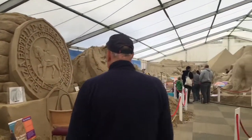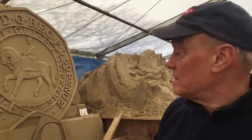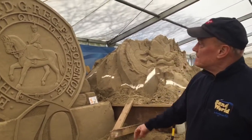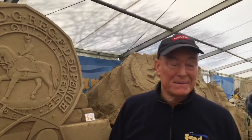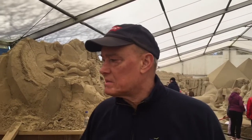As you come across here, we've got David, my co-owner at SandWorld, and he's also a sand artist. He's created this amazing sculpture of the Queen's 70th anniversary. As you can see, it's nearly 3 meters tall, about 15 tons, and so far it's been about 3 or 4 weeks of work. Right. So you've been doing this all during lockdown? Yes, Dave's been working on this since late January, probably. But he's got another job, so he gets here when he can, and he does a couple of days, and that kind of thing.